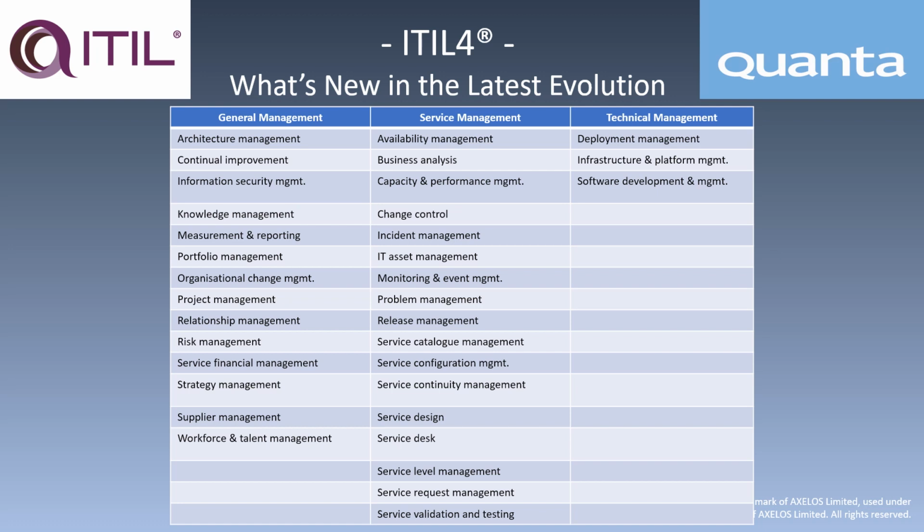Practices are based on the 4 dimensions rather than just being do this, do this, do this, you will achieve that series of steps. We've got 3 different types of practices. Some are just general good management practice. Some of them are old friends from previous versions of ITIL, service management processes like incident management, problem management and change. Some of them are purely technical. But all of these practices can provide advice and guidance in the creation of value streams.